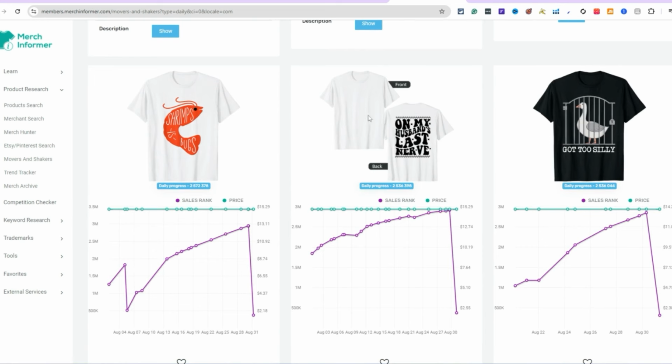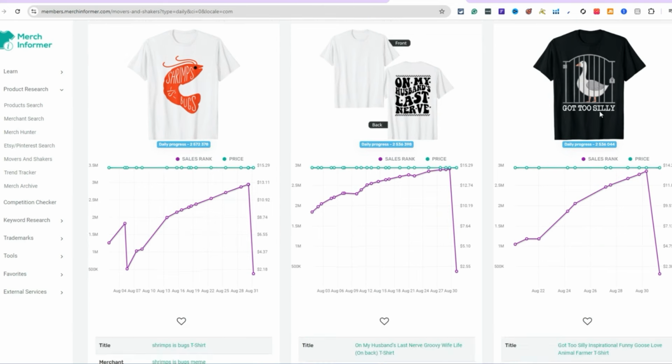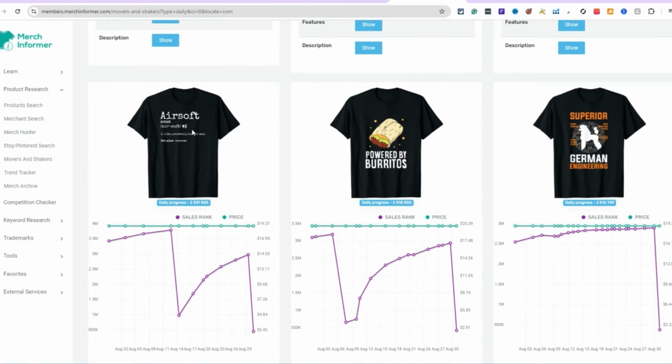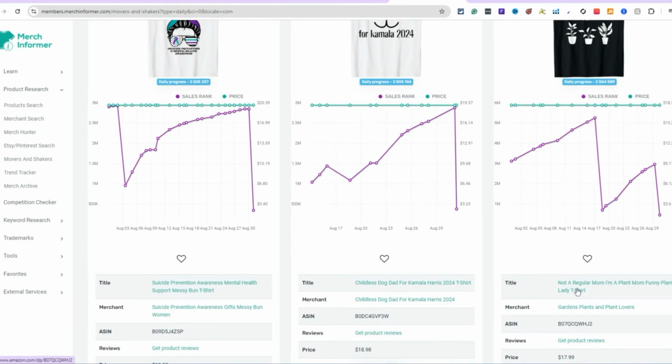And look at that merch. If you're going to wear Merch by Amazon shirts, look at how they're doing those mock-ups with the front and the back. They show them on the listing, but the front looks like there's nothing on it, and on the back there's something. Shrimp is bug. Got too silly. It's a goose behind the prison door. That was pretty dope. Powered by burritos. Airsoft, that's dope. Interesting stuff like that. I'm not a regular mom, I'm a plant mom. That one seems pretty cool.